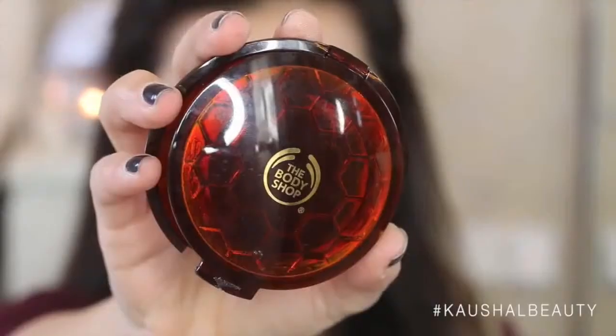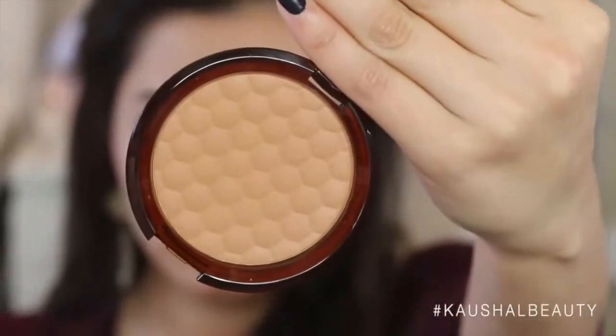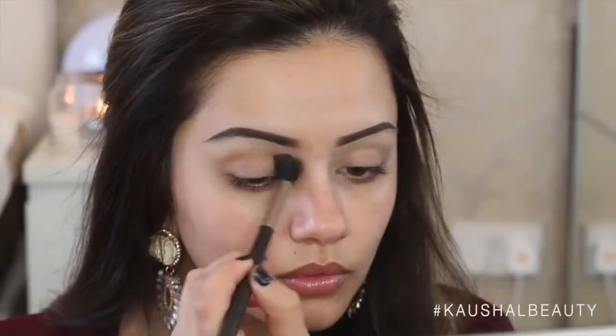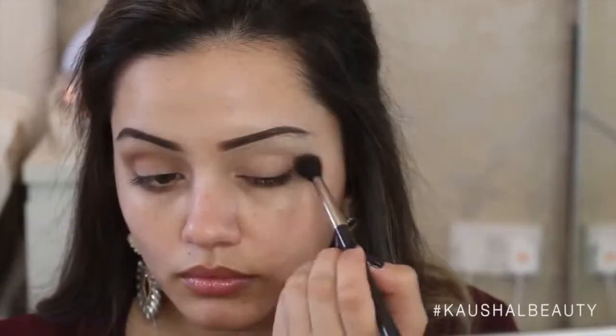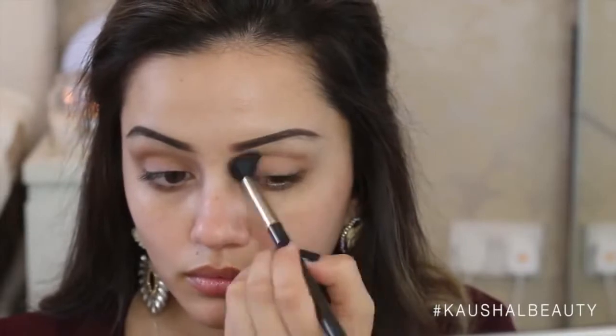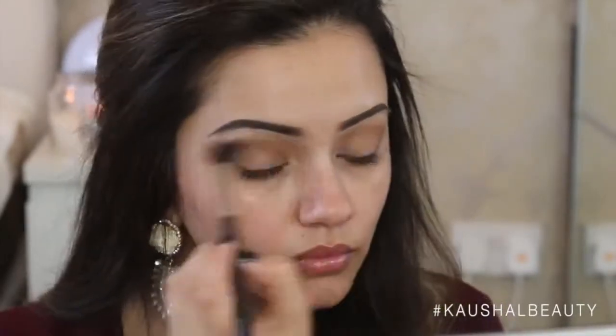And then for the transition colour, I'm using this gorgeous Body Shop bronzer, which is the Honey Bronzer, and it's such a perfect transition colour and also a gorgeous bronzer as well. So I'm just running this along the crease of my eyes and slowly building up the colour to how much I wanted it to be, and of course at the end making sure that both eyes are as even as possible.